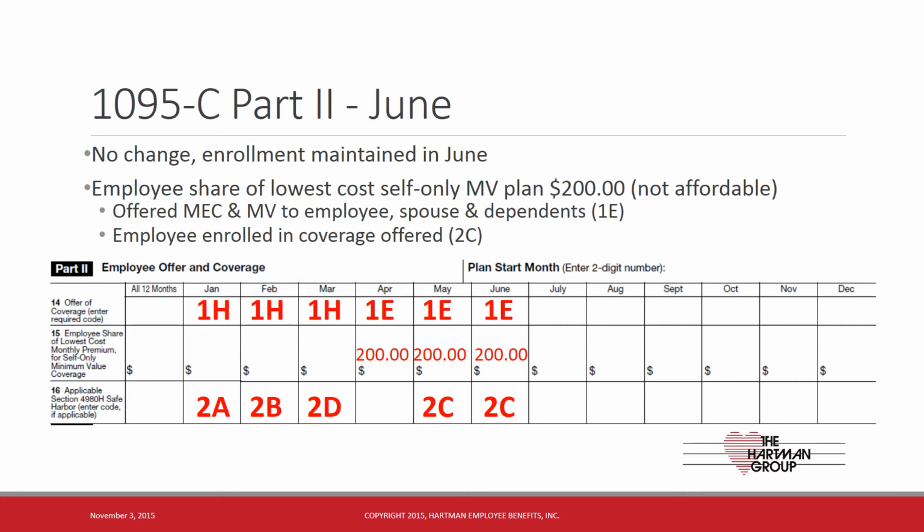The month of June, nothing happened. There was no change in the offer. There was no change in enrollment. The codes for June match the same codes as May.